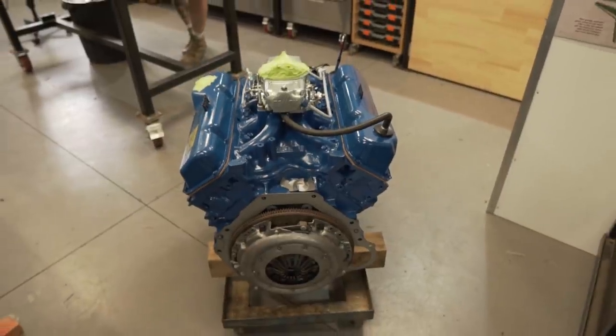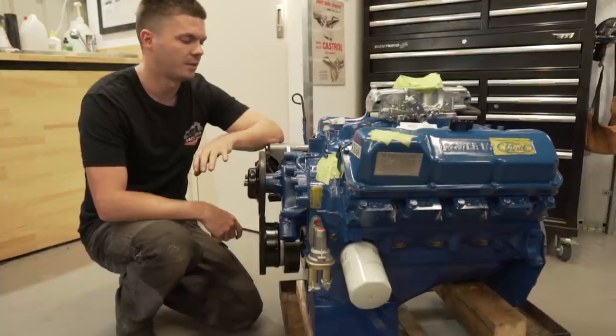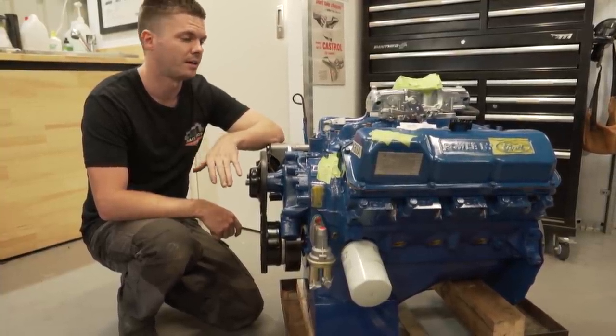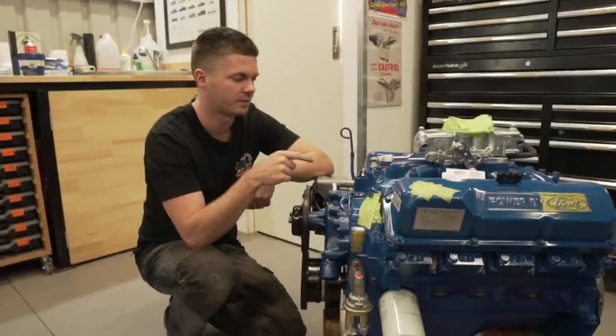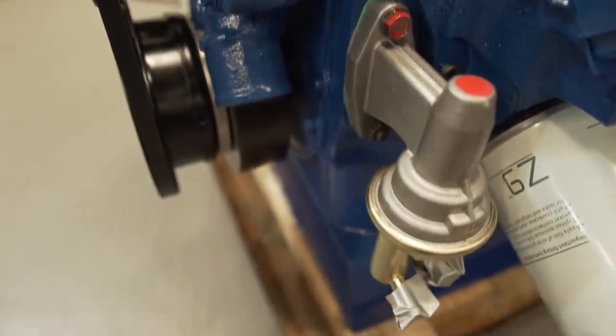We won't go into too much detail on this episode about the engine because we need to find out more about it ourselves. But what I can tell you is it should be good for around 450 horsepower. I don't know what all the cam specs are yet. We'll talk about that more when we install the engine. There's still a few things yet to come, like the distributor is on its way. It's getting regraffed at the minute. It's an electronic distributor. It's going to be running a mechanical fuel pump.